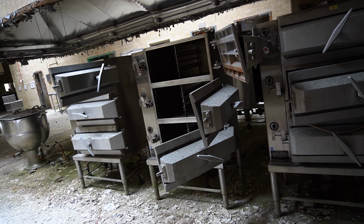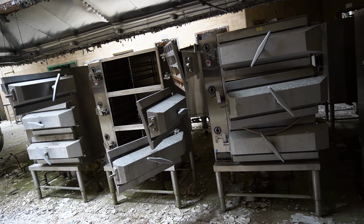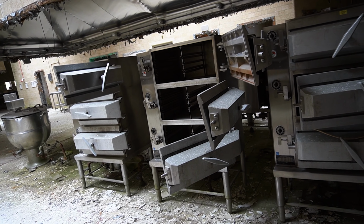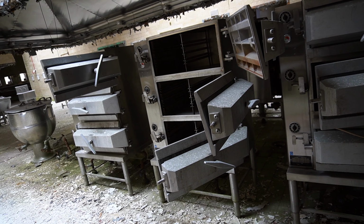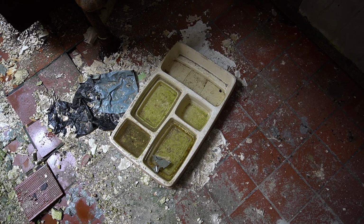Here's a look at all the equipment. Deeper into the kitchen, just so much running water damage in here, mold growth. But you can only imagine how much food they were probably putting out, because this place was notoriously overcrowded. It's actually cool that this is left.